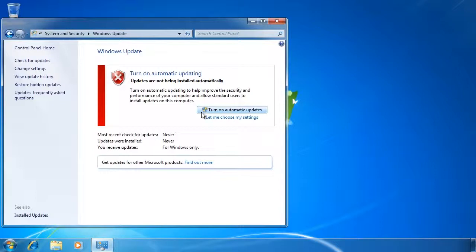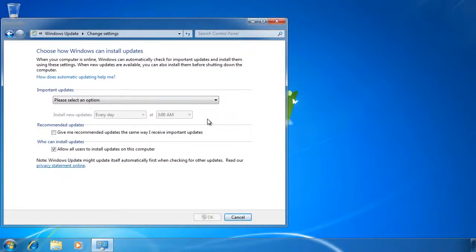If you want to configure how Windows Updates are installed, you can select the option Let me choose my settings. From this screen, I can select how important updates will be installed. Windows Updates are divided up into important, recommended, and optional. Important updates include security updates. If these updates are not installed, then your system may be vulnerable to a known exploit. At a bare minimum, you should install important updates.